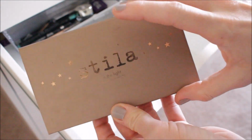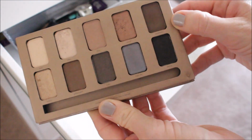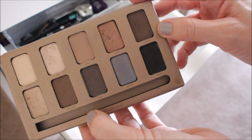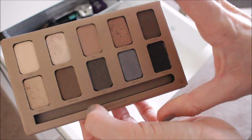Last palette I have here is the Stila in the Light one, and I'm not getting rid of this one either. This is one of the best palettes that I own. I really love this one. I haven't touched this one in a while, but need to go back to it because it's just so good.